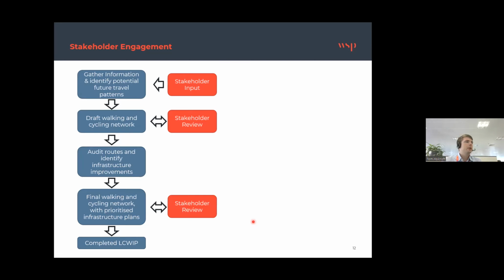Another opportunity might be when you've been out and audited routes. Routes typically will change a little bit during that process because you might find that you can't deliver something on a particular corridor and you need to find an alternative route. So that's a point where you could go back to stakeholders and say, this is what we think is needed in terms of infrastructure as well.